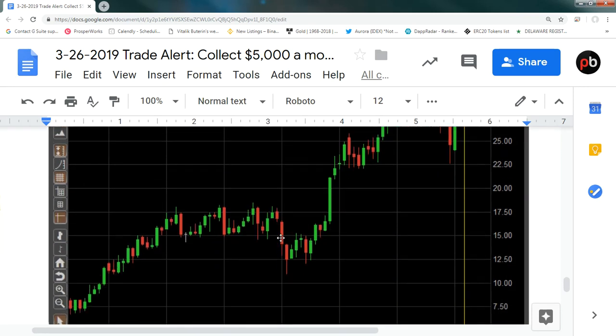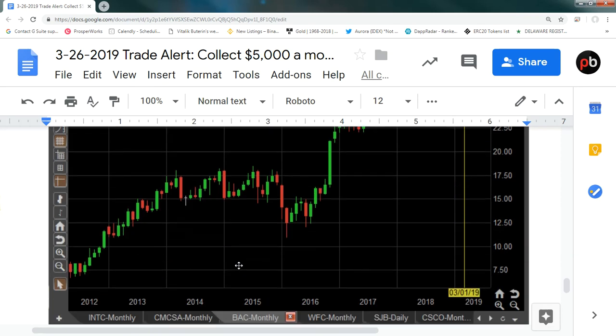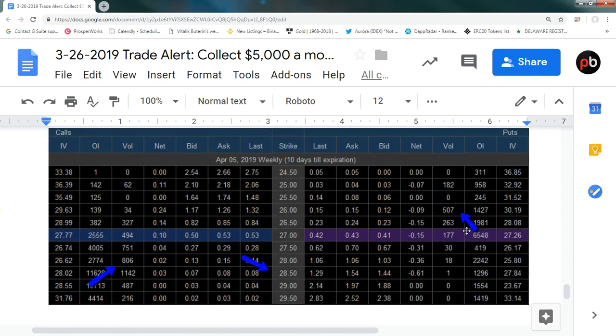Bank of America. Bank stocks have been getting beaten up from the dovish surprises of the Fed. At least that's the excuse they use. We can see the trading volume is highly skewed to the bullish side, and we chose the 28.50 strike. So this gives us $1.50 potential in the underlying, and we can still capture part of that 8-cent credit per share.